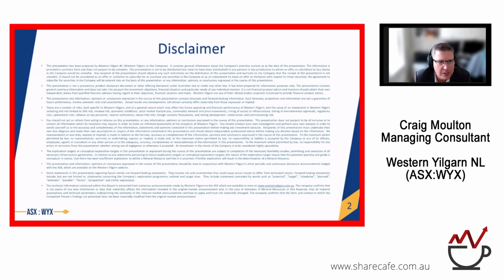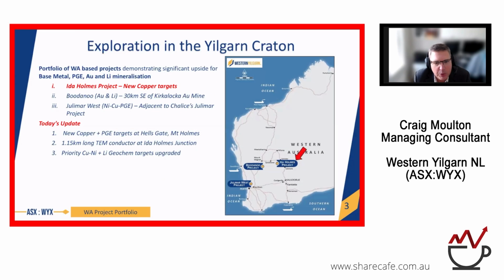So if you can go to the next slide, please. So here, this is the location. The flashing arrow is where the Ida Homes project is, located just below the road that goes from Mount Magnet to Leinster. So it's obviously a very good address in terms of mining in Western Australia. As I say, today I'll just focus on the Ida Homes project and our new copper targets.